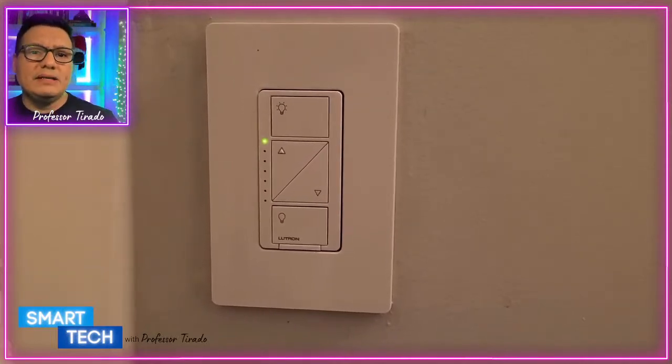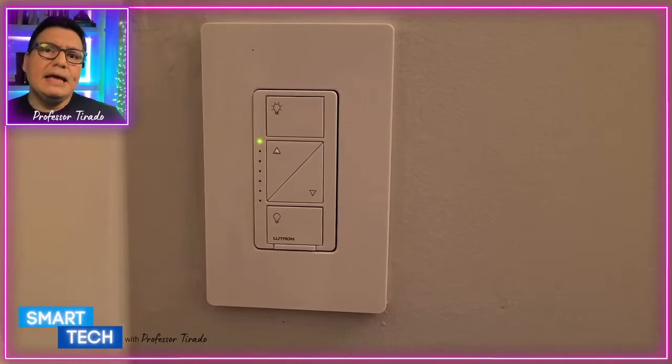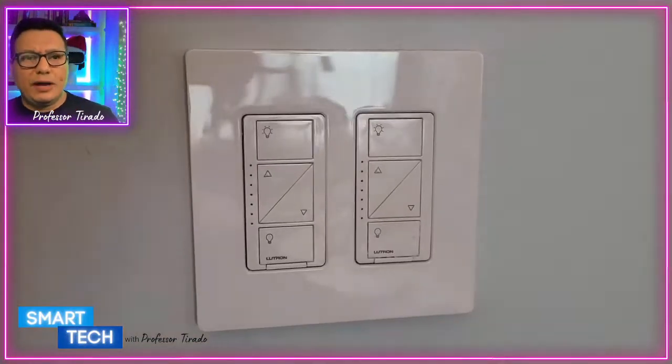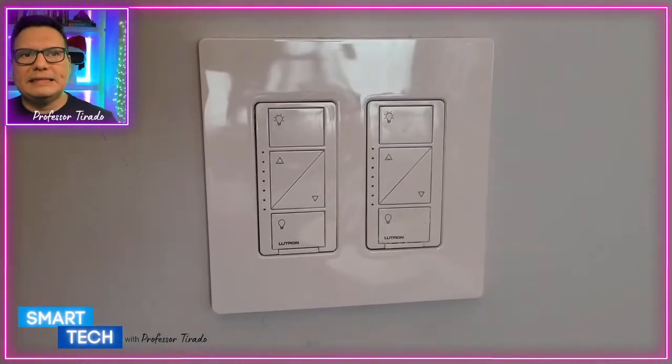And you also have the dimming capability, which makes it really nice if you wanted to have something a little bit more intimate, like an intimate dinner, or you just wanted to not have the lights super bright, especially when you wake up and you're trying to go to the bathroom and it's super bright. You want to be able to have the lights dim as well.